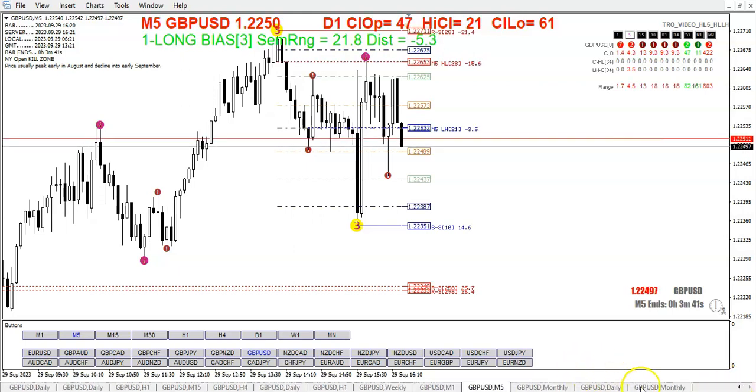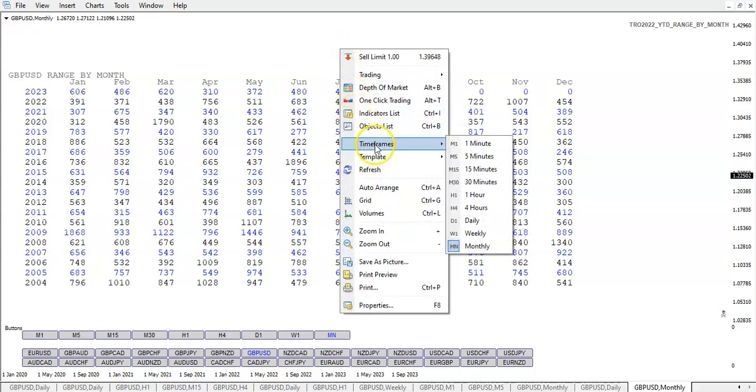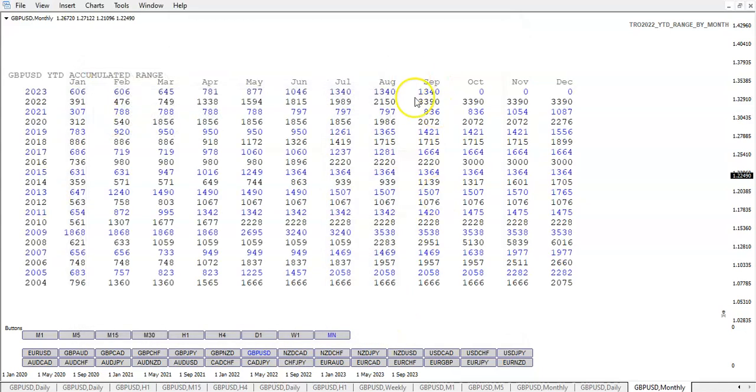So fellow traders, we're going to take a quick look here. The range for the month is 603. And let's take a look at the year-to-date accumulated, because I don't think we've changed it. Nope, we're still at 1340.